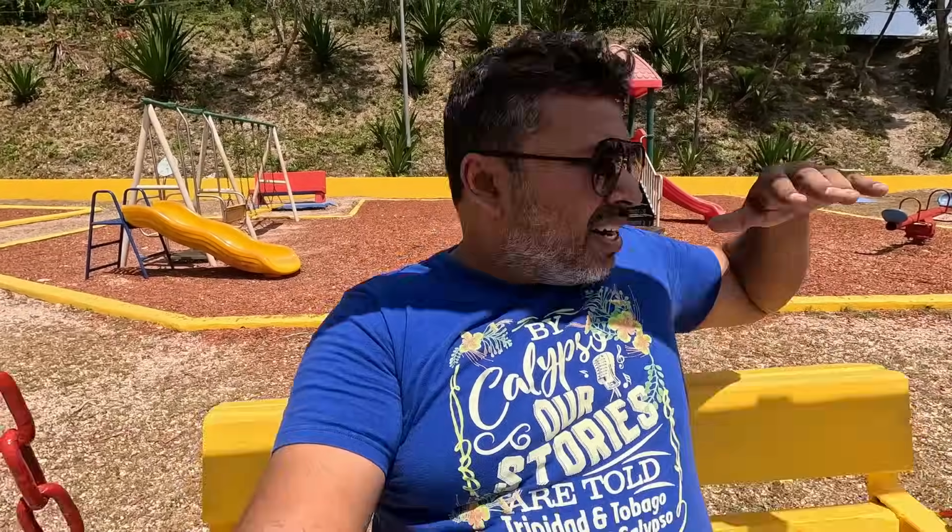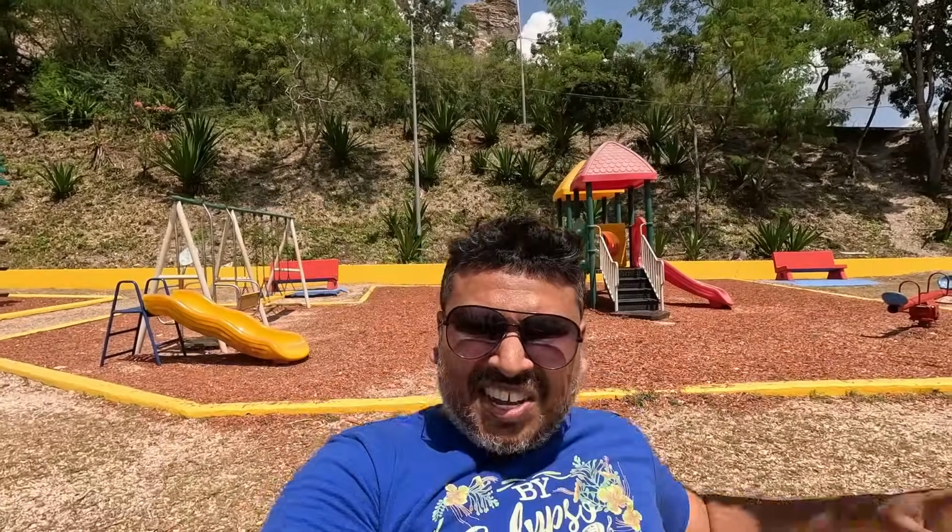San Fernando Hill Play Park, the Haji Shafiq Rahman Play Park, right here at the middle of the hill, I should say. Because right now we're going all the way up to the top to explore San Fernando Hill, because that's what we're doing in this one. San Fernando Hill.